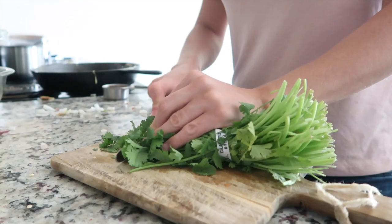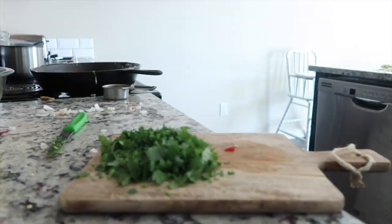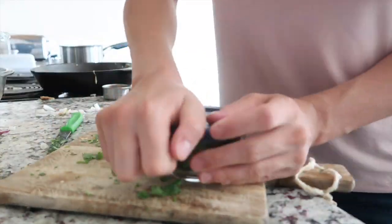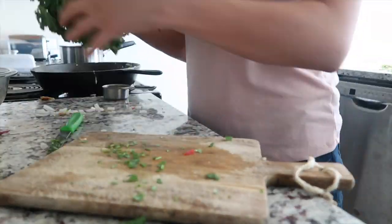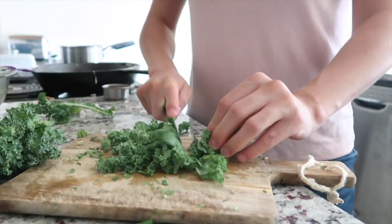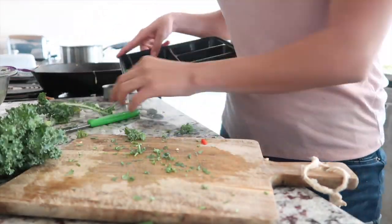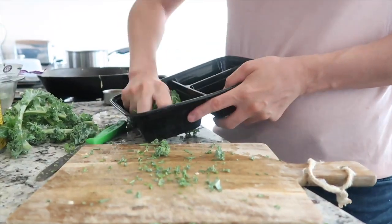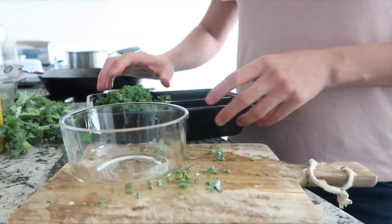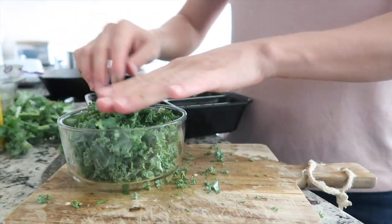Here I'm going to prep for the grain bowl that I will show you how to make later on in this video, and I'm going to just make some cilantro right now, all chopped up and prepared. And then I'm going to take the spines off of these kale and chop up the leaves as well, prepping them for that grain bowl. I do about 2 cups of kale for 2 grain bowls.